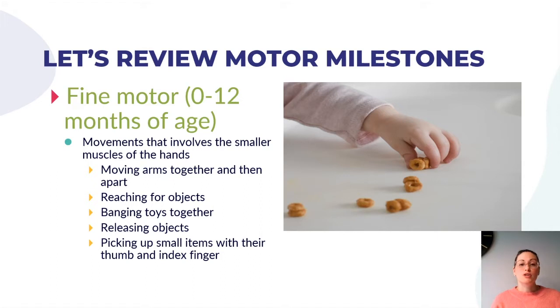They're going to reach for objects, whether that be in a mobile and swatting at an object, or they're going to have, again, that more purposeful movement as they start to develop in reaching for toys that are in front of them. They're going to bang toys together. They're going to release objects into large containers. And as you can see in this picture, when you're practicing finger feeding, and again, their skills become more refined and their movements more precise, they're going to be able to pick up smaller items using their thumb and index finger.